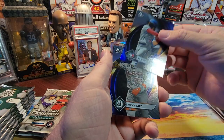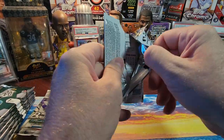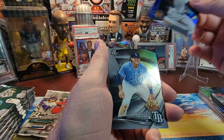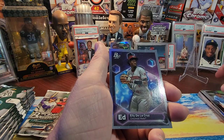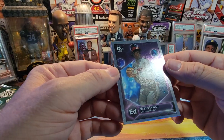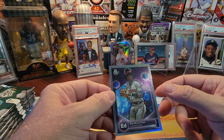Nolan Arenado, Bo Bichette, and Javier Baez. Looks like we got something different in the back there. Sterling Marte. Cooper. Oh, look at that. We got an Elly sighting. Joey Votto. There we go. It's a nice clean card. Nice and clean. Looks a little top to center. It's a little off, but that's the winner so far, guys.